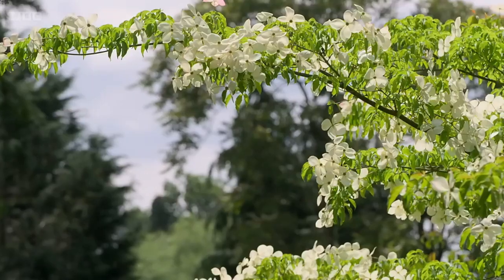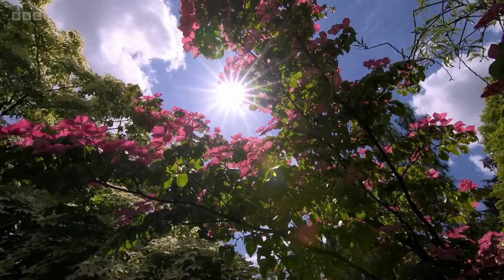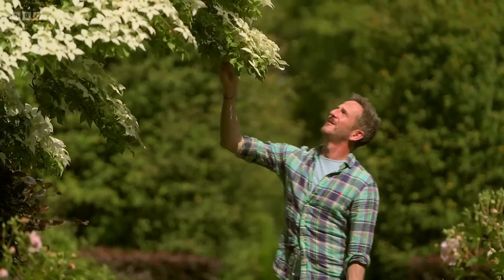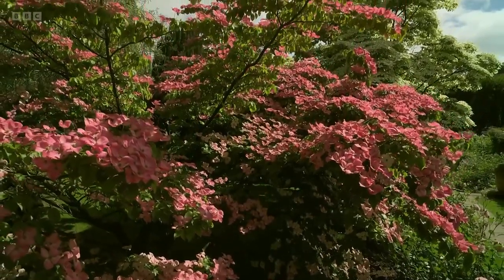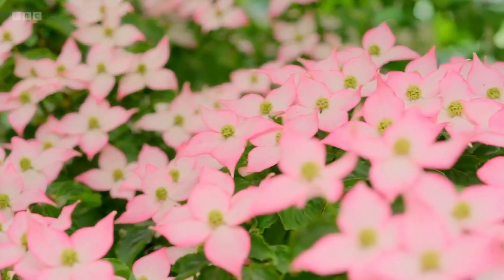If you're looking for something really showy in summer, a great choice for medium-sized gardens is a flowering dogwood. And Nick visited Newby Hall in North Yorkshire that holds a national collection. Native to Japan and Korea, it's a species within the genus Cornus, which is commonly known as the flowering dogwood.